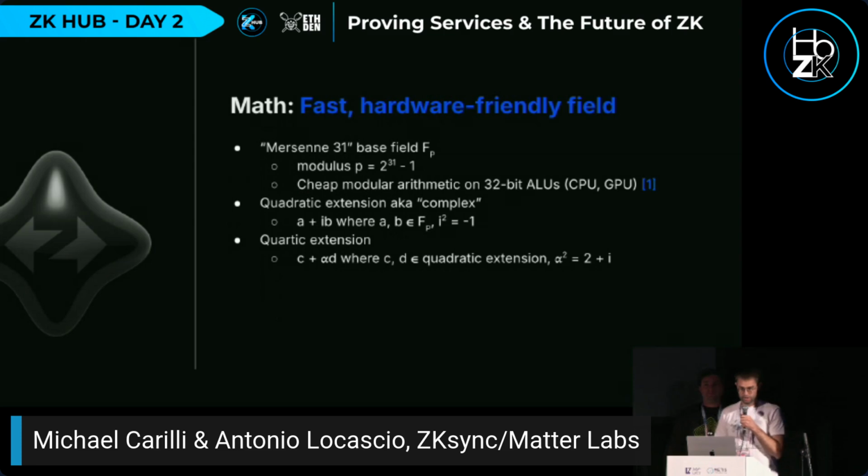The underlying field that we use is M31, which is known to be very efficient on 32-bit hardware like CPUs and GPUs. And I've included a reference to a write-up from the Ingonyama guys that describes that in detail. Then for the degree 2 extension, we use the so-called complex extension that looks just like a complex number that you're familiar with. And then we also have a fourth degree extension that we use for challenges for soundness, because we need at least 80 bits of formal security.